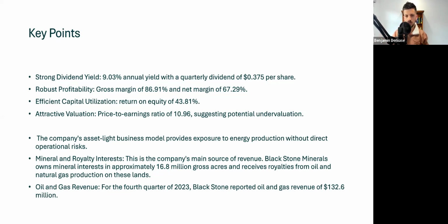You've got a high margin, capital light business. They will do just fine in an inflationary environment. They're able to hedge in some of their prices. And so you've got a very steady, very reliable stream of income ahead of you for, let's call it, the next 10 years or so.